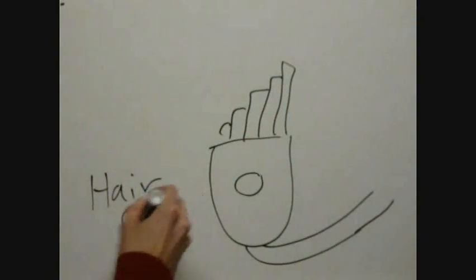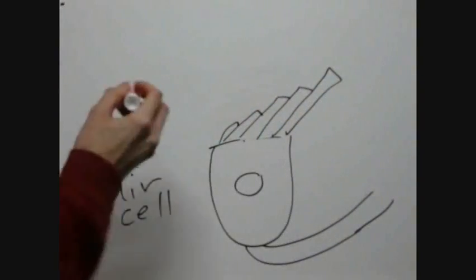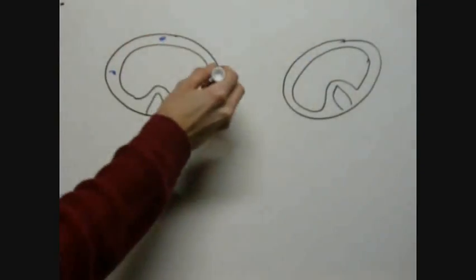When these little hair-like structures get bent to one side, the hair cell sends signals to your brain. So the point of the structure of the semicircular canal is to transform a rotational energy into a force which can bend these little hair-like structures and then be noticed by your brain. What happens is, as you start to rotate your head, the fluid inside these canals lags behind.